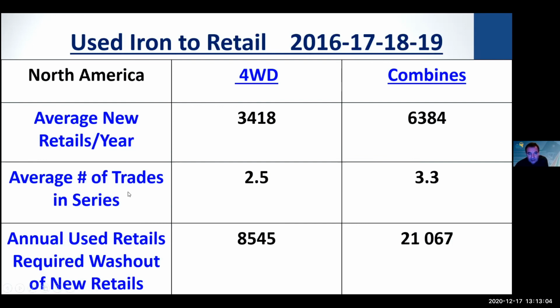And based on the data that you guys provided us a year ago on that inventory study, you have to sell 2.5 used 4-wheel drives for every new one. So that means you've got to sell 8,500 used 4-wheel drives a year. And it seems like it's possible and you can wash out of that. Within the 12 months, the combines are now 6,300 and you have to take almost one more full trade on that, so you're taking 3.3 trades. So North America's got 21,000 combines to wash out versus only 8,500 4-wheel drives.